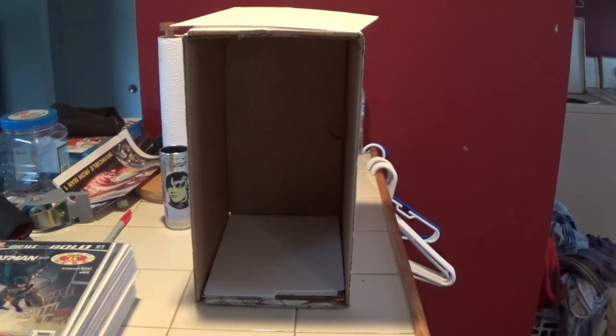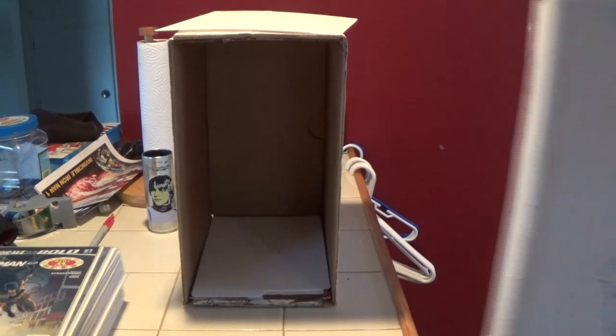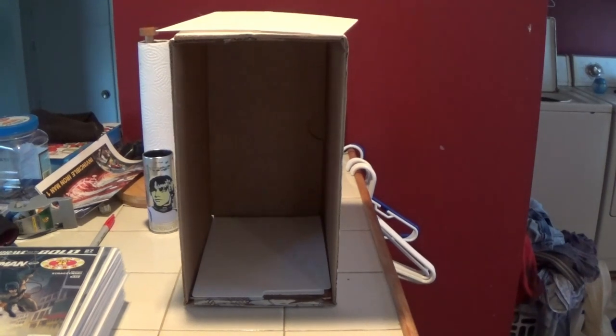All right, doing another, oops, kicking the camera. Doing another box documentation. This is box number 4. And this one is going to be Batman heavy, because this is one that I had all of the B books in, so it's mostly Batman. But we'll start here with this guy.